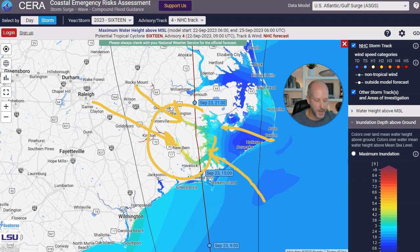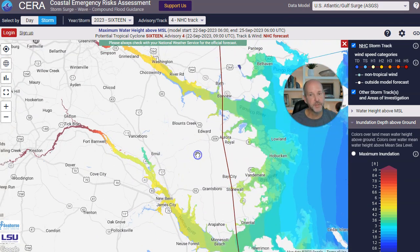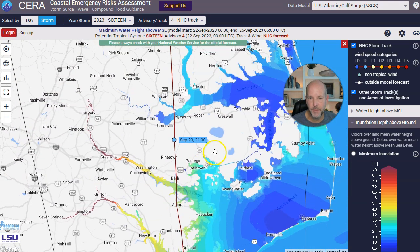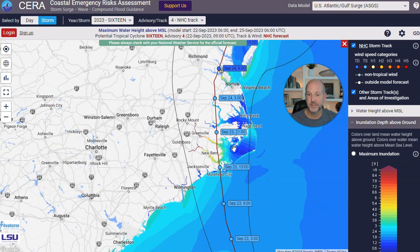So that typically causes big time issues for areas around New Bern, Washington. You know the typical spots. This is where we're worried about the potential for flooding. And even up here towards Albemarle Sound, there could be some flooding. But the main concern is going to be storm surge. So if you live in eastern North Carolina, make sure you're paying attention to your local officials on this.